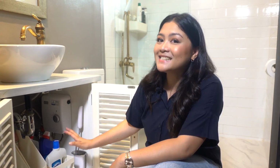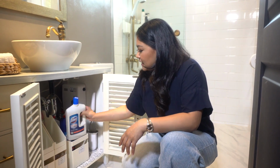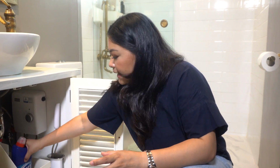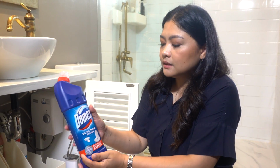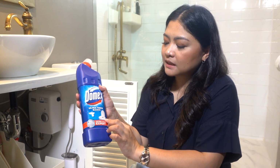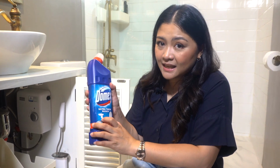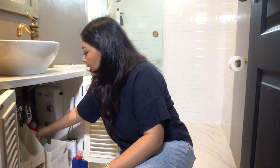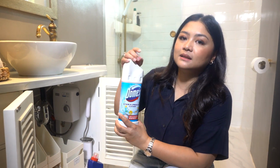So, if I can just give you a rundown of what's inside our cleaning caddy, it's the Domex multi-purpose cleaner. So by the word itself, it's multi-purpose. So it helps me clean different types of surfaces. So I use this for the countertops, the bathroom flooring, and also the walls. And then I also have the ultra thick bleach, and I use this for the toilet and also for the sink, and also sa grout doon sa in between the tiles in our shower area. And then I have here the stain and lime scale cleaner.